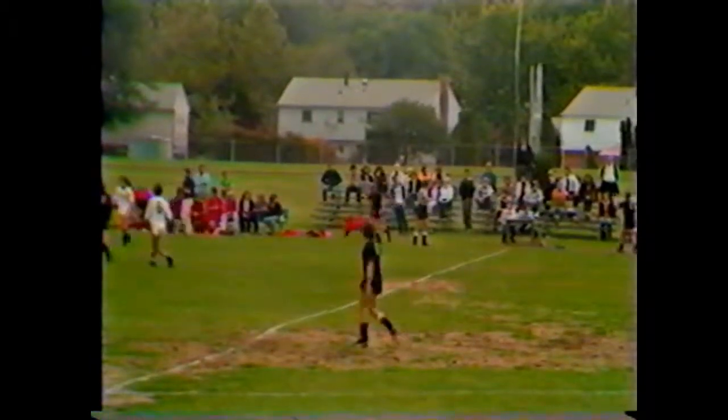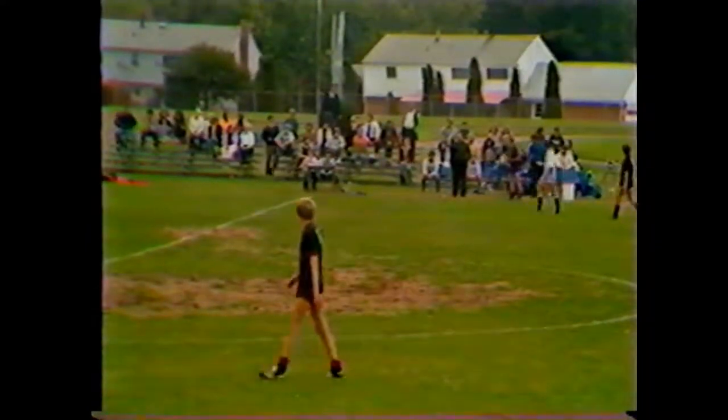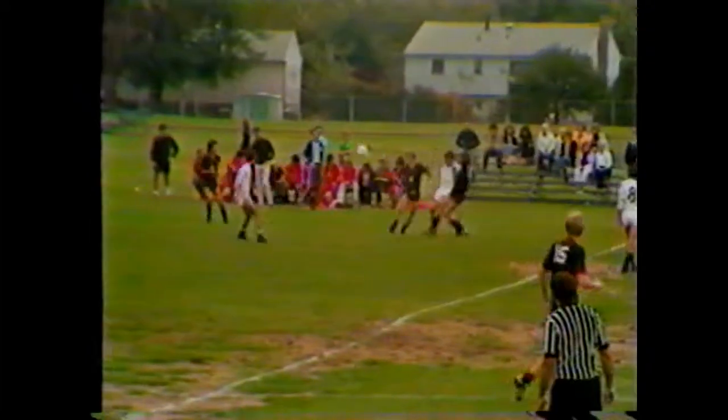It'll be interesting to see when the quarter does change, if Sterling gets the wind at their back, if it makes a difference or not. I don't think Haddonfield's goal was wind related, but boy, as a player, it sure feels nicer to run with the wind at your back instead of at your face. Absolutely. You'd rather have that wind working for you than against you.